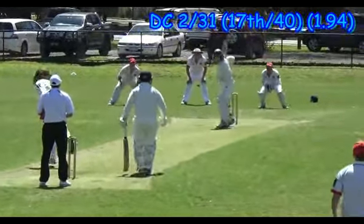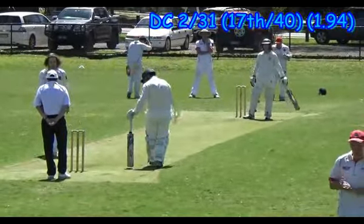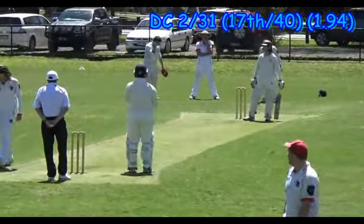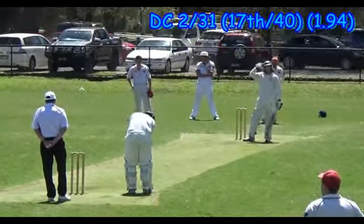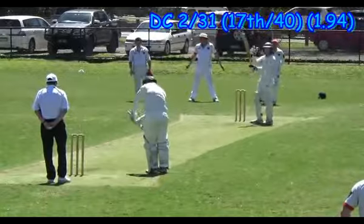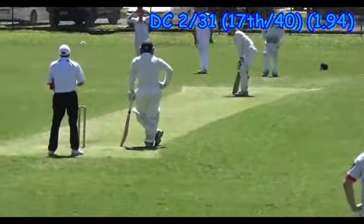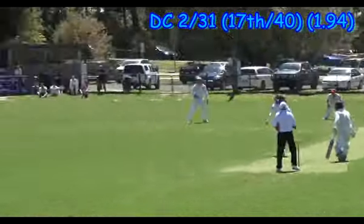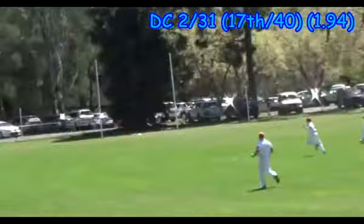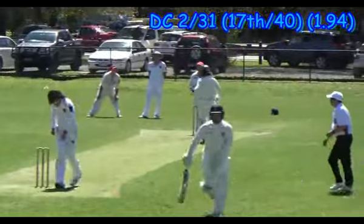Comes into bowl, left alone. Comes into bowl, and it breaks through the cover region, and they'll come back for 2. Well run.